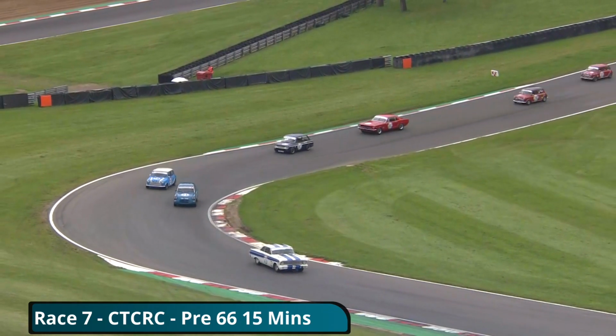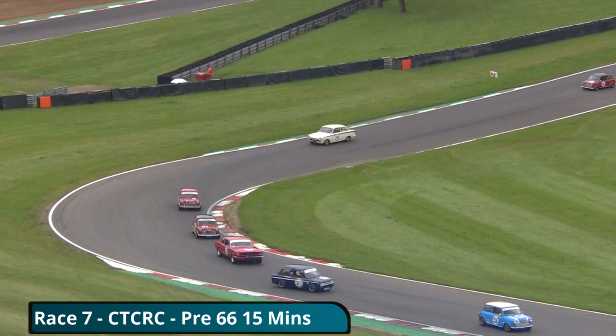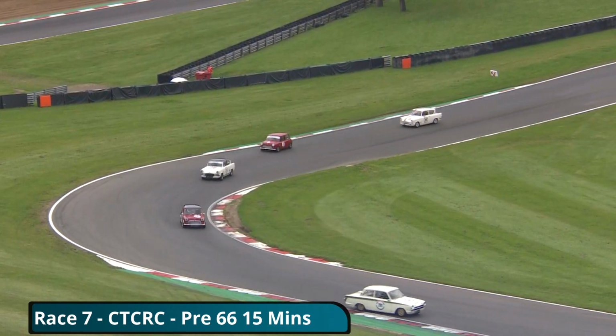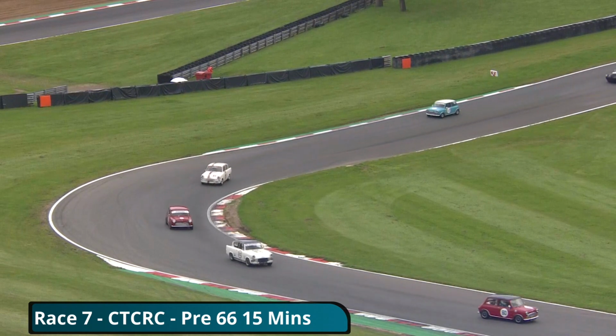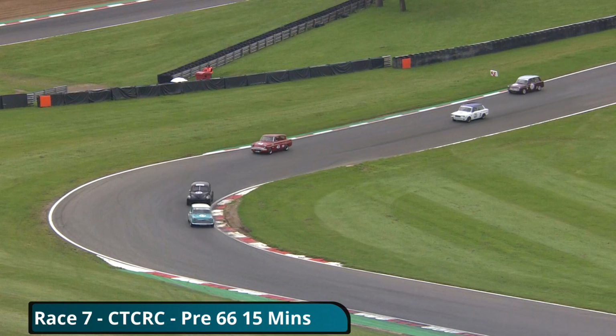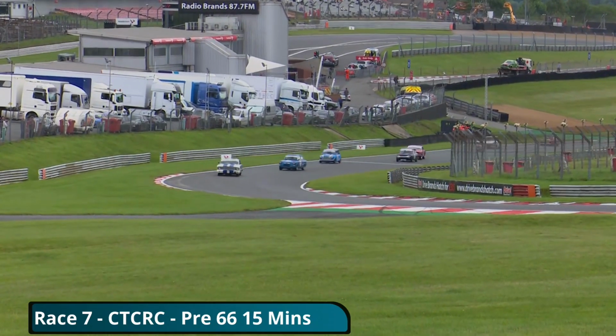A rather sombre mood here at Brands Hatch, but as they say, the show must go on. And I'm sure our friend and colleague from the Orange Army would have wanted things to go on today here at Brands Hatch. So we race on with the Pultec Race Engines Pre-66 touring cars, a mixture of little and large.